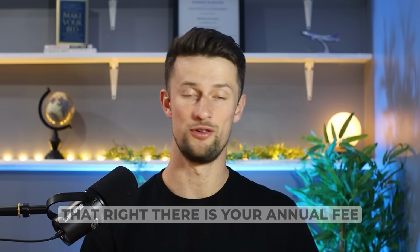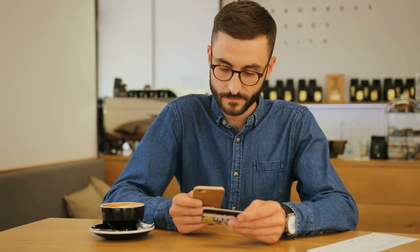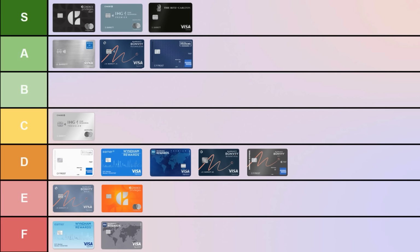Now, just with that uncapped free night and the quarterly flight credits, that right there is your annual fee. If you value hotel status at all, which is a really, really high level through Hilton, Clear Plus, and you can even take advantage of those resort credits every few years, this card is going to be a real winner for you. Some people just put all of their spend on it, spend through that $30,000 and $60,000 caps, and enjoy some incredible uncapped free night certificates at beautiful Hilton properties. That in and of itself makes the Aspire card an A-tier credit card.